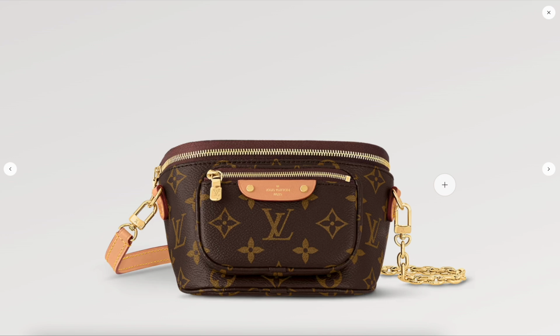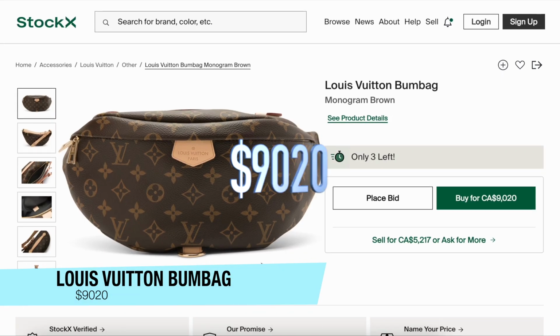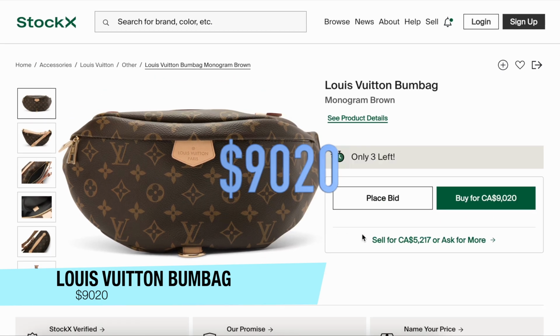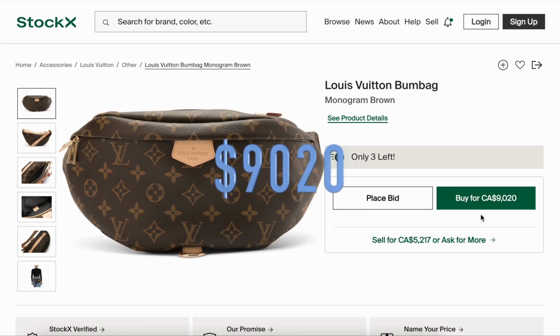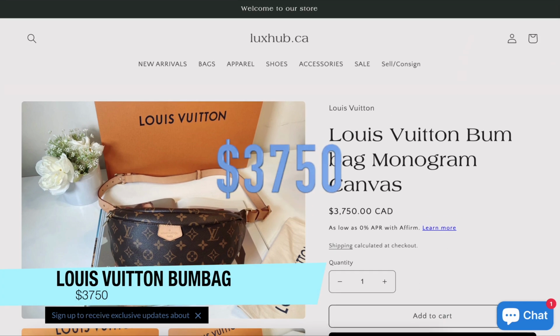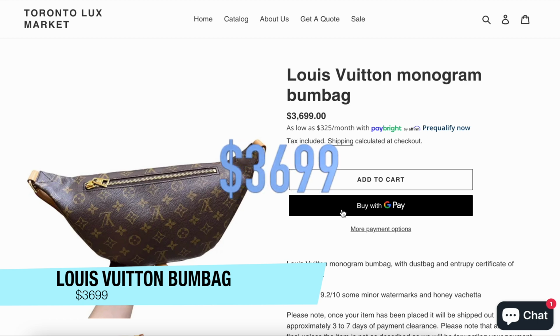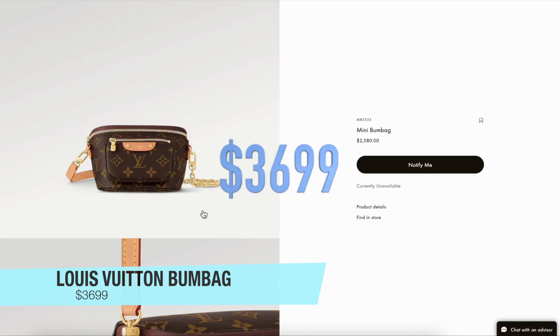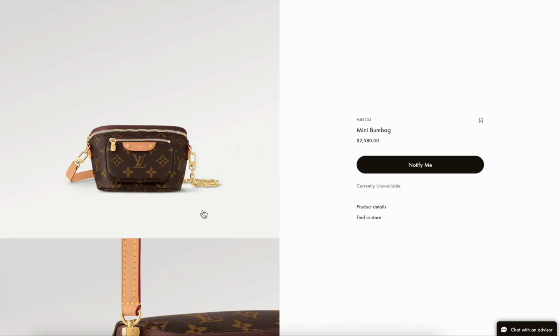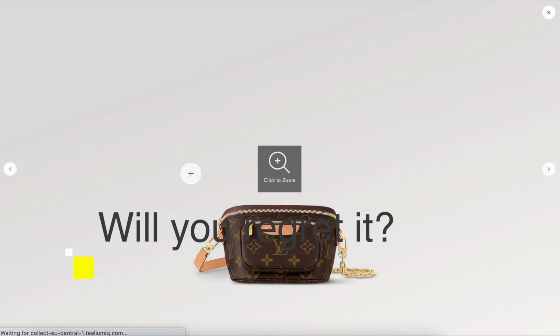If you check on the secondhand website, like Louis Vuitton bum bag, it now goes for a much higher price. This one here is available for $9,000 Canadian. There's also this one here, $3,750 Canadian, and also this one, priced at $3,699. So I think if you're possibly going to regret not buying this at $2,580 from the boutique store itself, this is the time to get it.